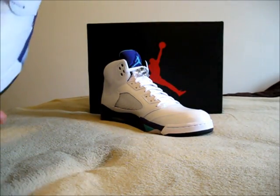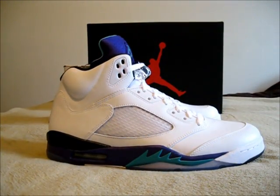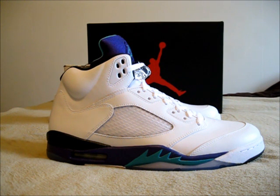This shoe always reminded me of the Charlotte Hornets. I was a huge Hornets fan. Loved Larry Johnson, Alonzo Mourning, Muggsy Bogues, Kendall Gill. I loved those guys growing up. I always had like Hornets gear.